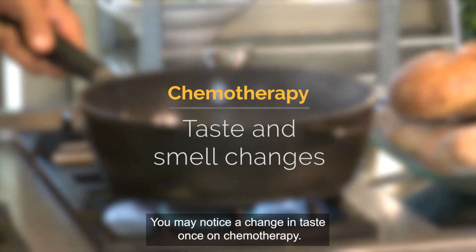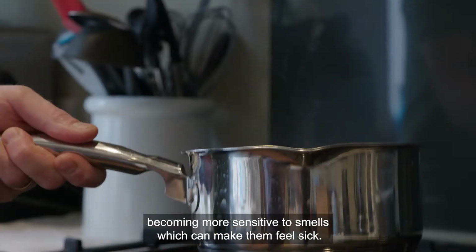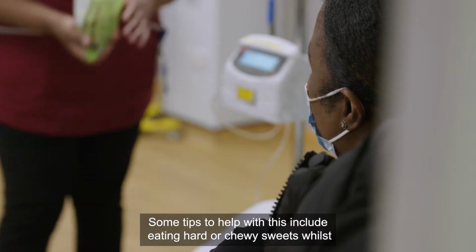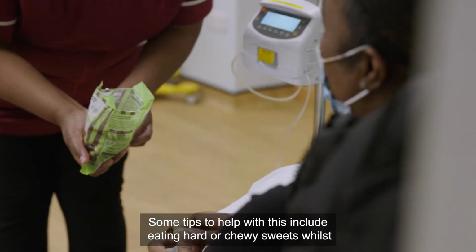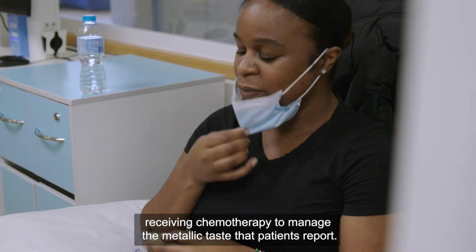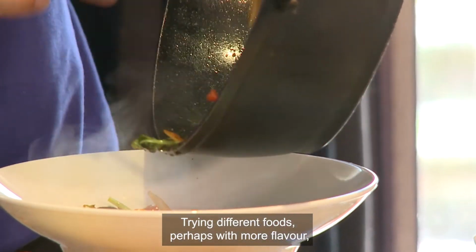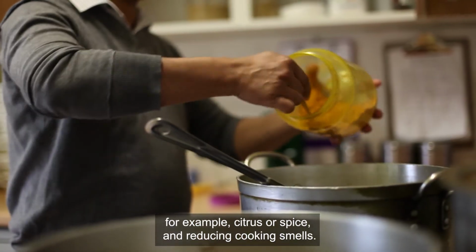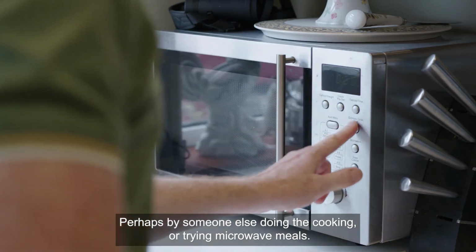You may notice a change in taste once on chemotherapy. Other patients report becoming more sensitive to smells, which can make them feel sick. Some tips to help with this include eating hard or chewy sweets whilst receiving chemotherapy to manage the metallic taste that patients report. Trying different foods, perhaps with more flavour, for example citrus or spice. And reducing cooking smells, perhaps by someone else doing the cooking or trying microwave meals.